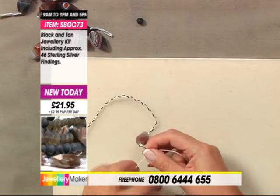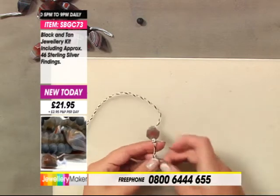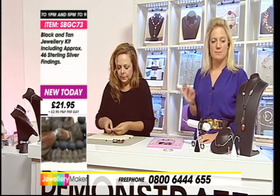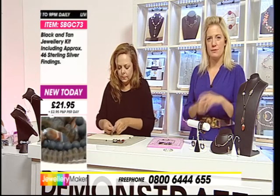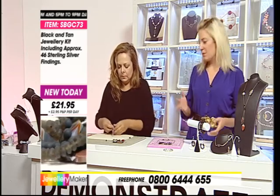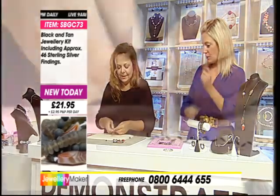And I used to make loads of friendship bracelets when I was younger, and actually these are the kind of cords I used to use, like a waxed beading cord, and they make fantastic friendship bracelets, and you can make great macrame with them as well. From a really early age, me and my sister always used to make these friendship bracelets for each other.